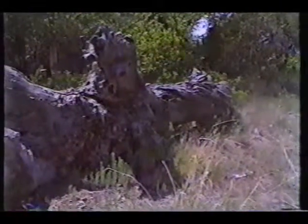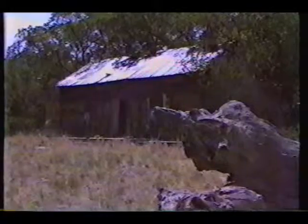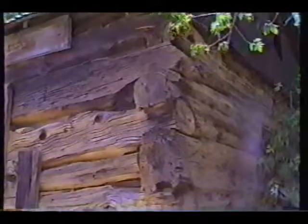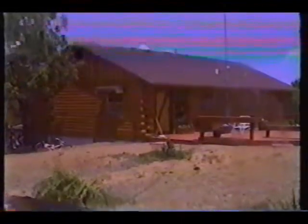Now here's an old timer laying here, right next to that supposedly oldest house in the county, which you see in the background. I'll go up and get a picture of a close-up. See how those logs were put together? Now this here is a modern log cabin, right next to that older one I just took the pictures of.